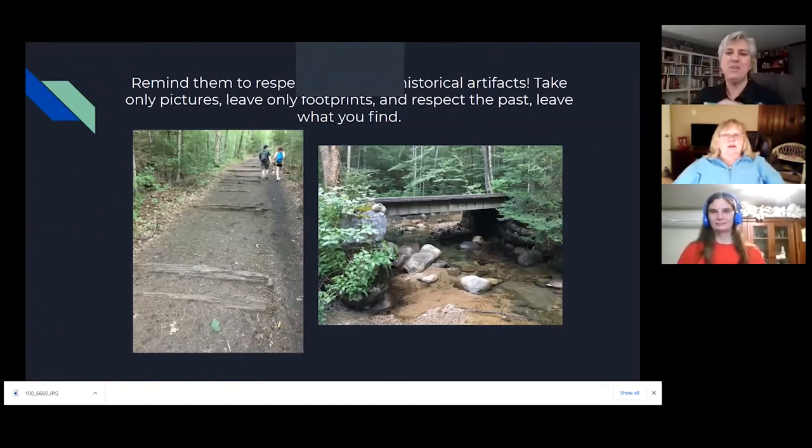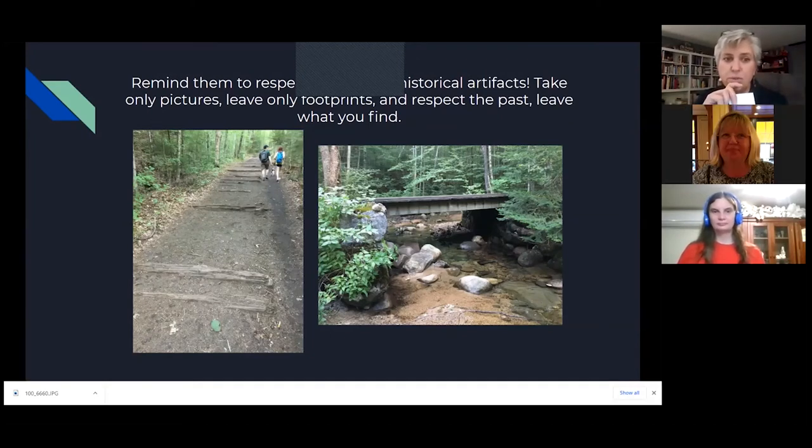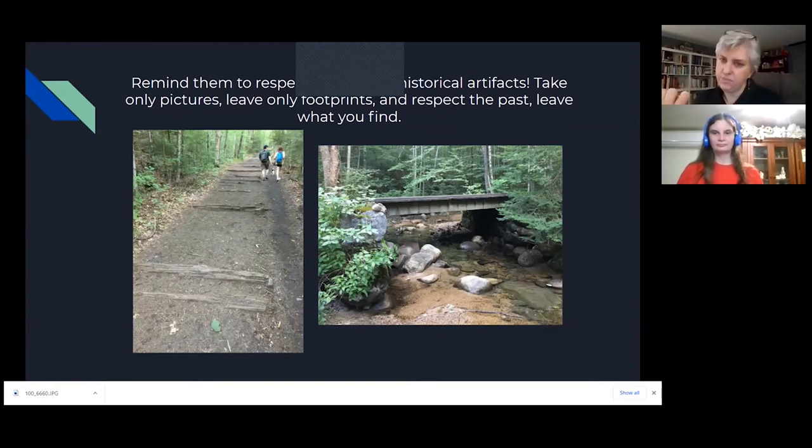You always want to remind them to respect historical artifacts, respect the past. So this is at Lincoln Woods up north, where you can hike along an old railroad bed, and those are old railroad ties right there. There are a couple of parts of the track itself over on the side, and those are all historic artifacts. You can see some of the nails that are still in some of those railroad ties, and you want to make sure they're not trying to pry them up and take them home as a souvenir. And obviously not defacing anything like that railroad bridge.